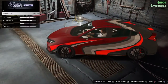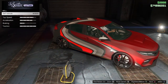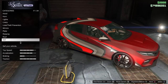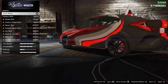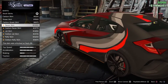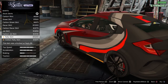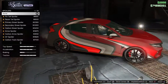Interesting. To sell it again, oh, the price went up because I paid almost $300 to have it repaired. Nice. That's kind of interesting. Usually it doesn't do that. Skirts. You've got the carbon skirt, street skirt, carbon street, racer, carbon racer, jet skirt, carbon jet, rally, carbon rally. Interesting. Spoiler. Alright, here's where the fun begins.